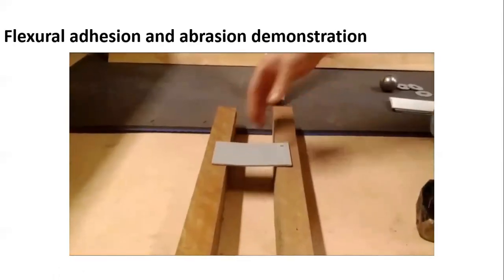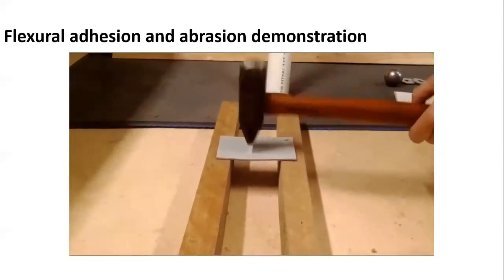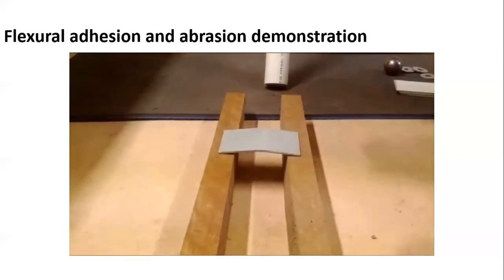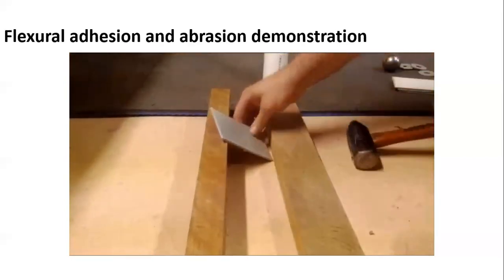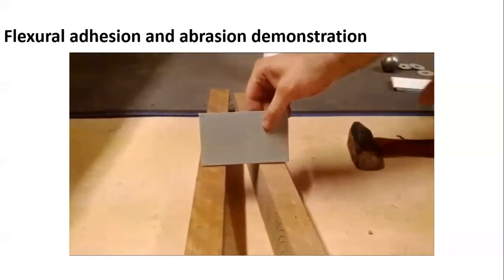We repeated the test, suspending the panel well above the concrete and struck it with the sharp end of the hammer. The panel bent significantly, was bent back, and yet showed no sign of delamination or spalling. Abrasion at the strike point was minimal.